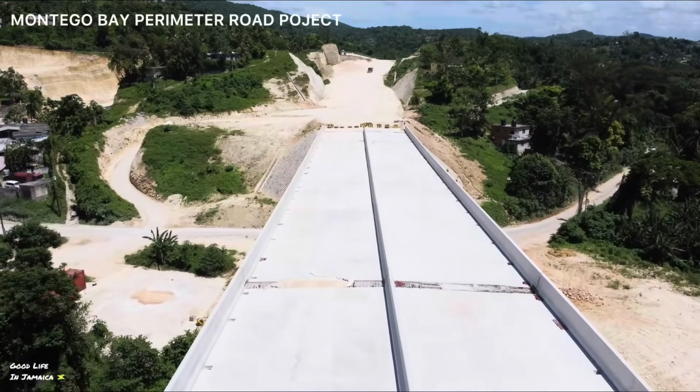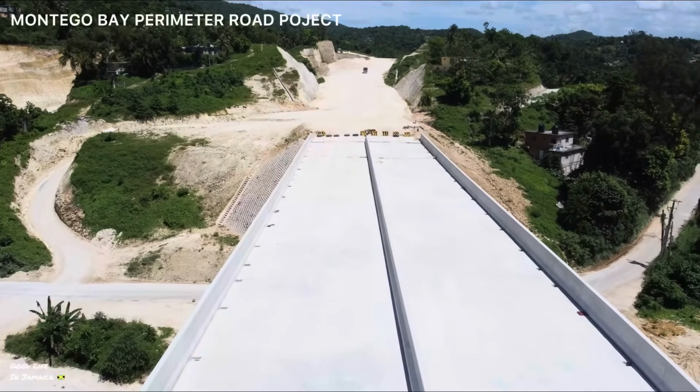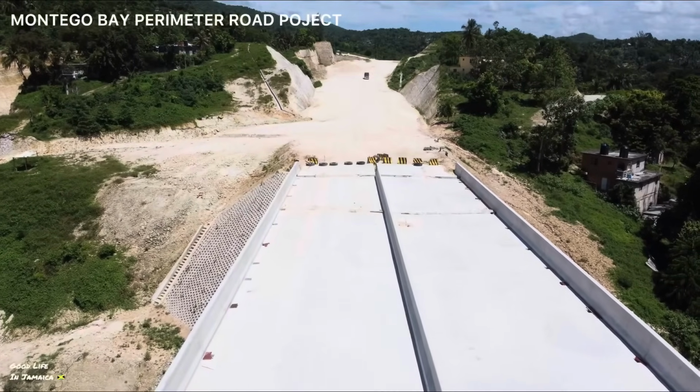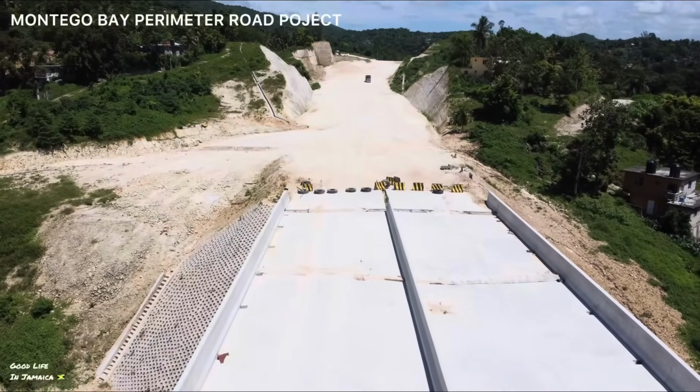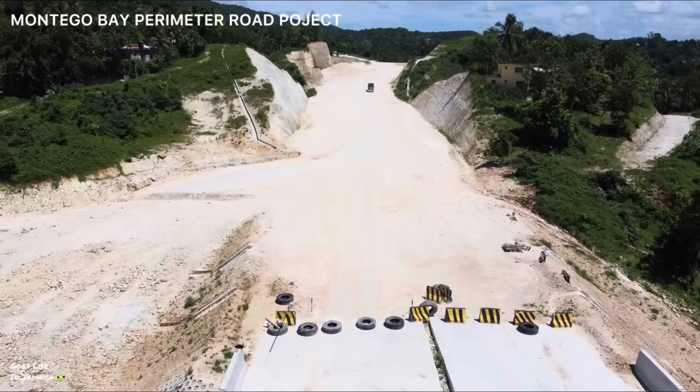Excellent. So tell me, have you learned anything new doing this construction? Well, yes, I've learned a lot of new things. Particularly the steel that goes through the beam to keep the flexibility. I've learned that amongst other things.